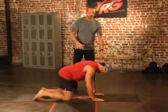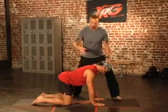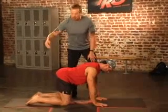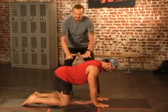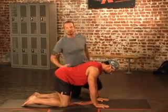Now I want you to notice something here. Yoga Doc's fingers are spread as wide as he can go. He's creating an unbelievable base, and his hands are directly under his shoulders. You look to the back, his hips are directly in line with his knee here. His back is completely flat. Now it's going up a little bit because he's got these huge shoulders up here.